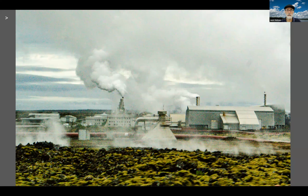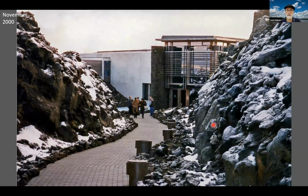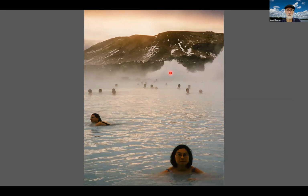This reminded me of our November 2000 visit. And here we're at the entrance to the Blue Lagoon in November. Blue Lagoon is a geothermal plant. It's the outflow of a geothermal plant you see in the background. Much more picturesque and famous than the other one.